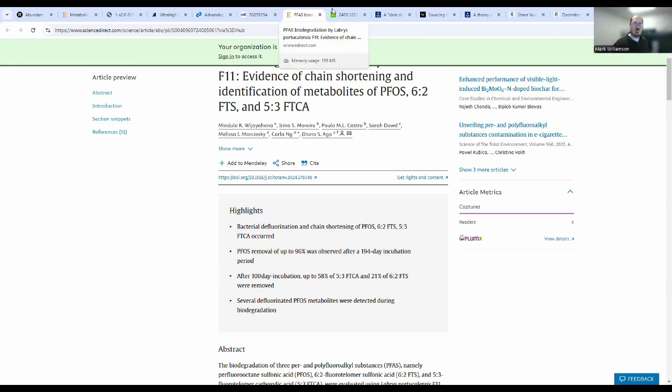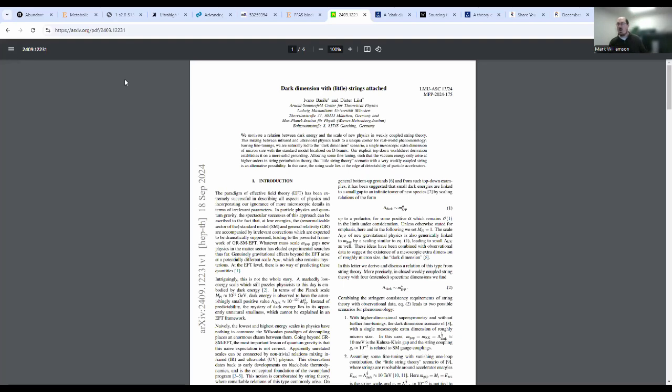All right, we're going to turn into some very interesting physics here to close out our research article talk. We have the article Dark Dimensions with Little Strings Attached. String theory posits extra dimensions on the micro scale. However, some theorists working on dark matter posit what they call a dark dimension, which would be on the mesoscale, so a micron in size. A micron is very small conventionally, but it's apparently really huge when it comes to extra curled up dimensions. So that's really interesting.